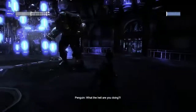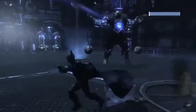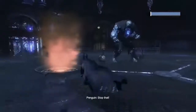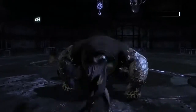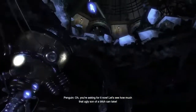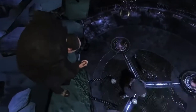Now, here's the thing with this fight. Grundy himself is technically invincible. The only way you could damage him is if you destroy these little things that are giving him his health. So how are you blowing them up by doing cartwheels around them? That is the quickfire edition of the gel. And Penguin is not happy with the results, so he's going to be supercharging him.